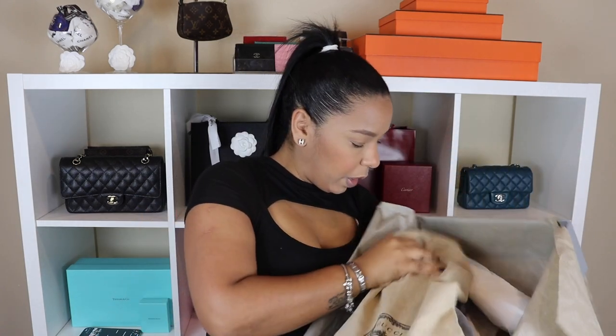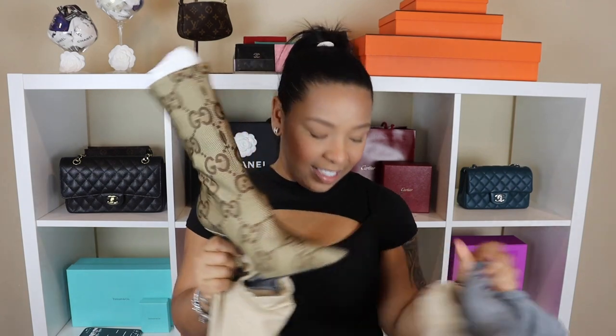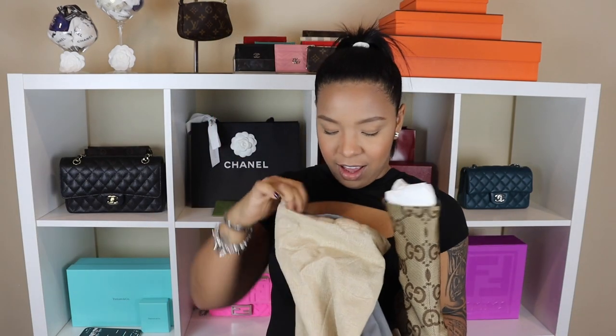And the good thing, this one is from the collection, but you only know if you know, or you don't know if you don't know. It's going to be this beauty here. Oh my gosh. I got it in a size, I believe, 38 and a half. Oh my God.